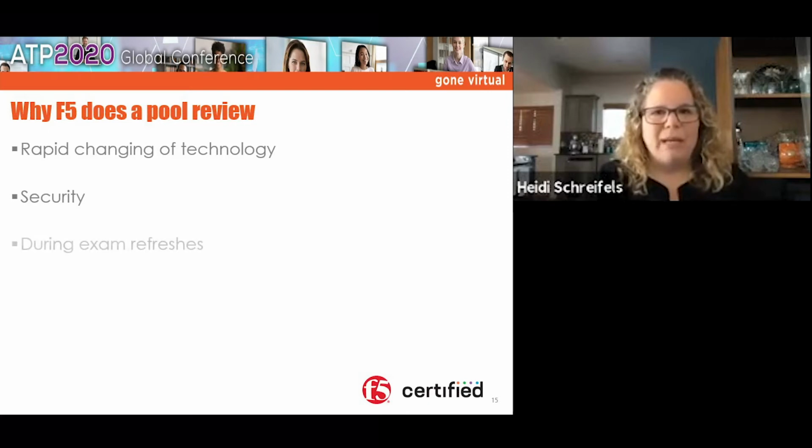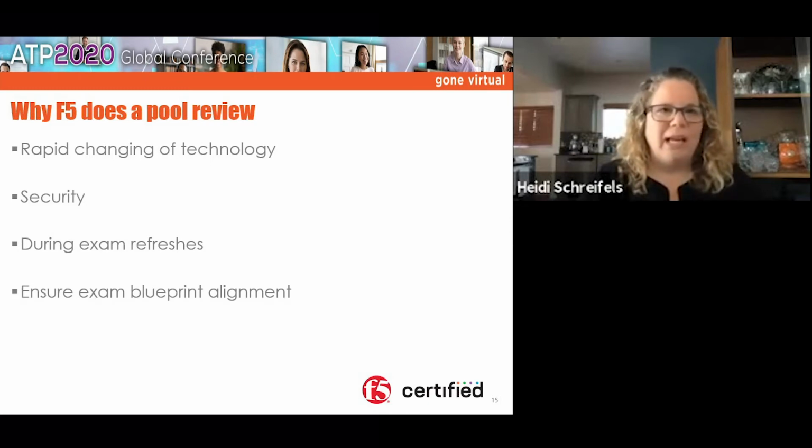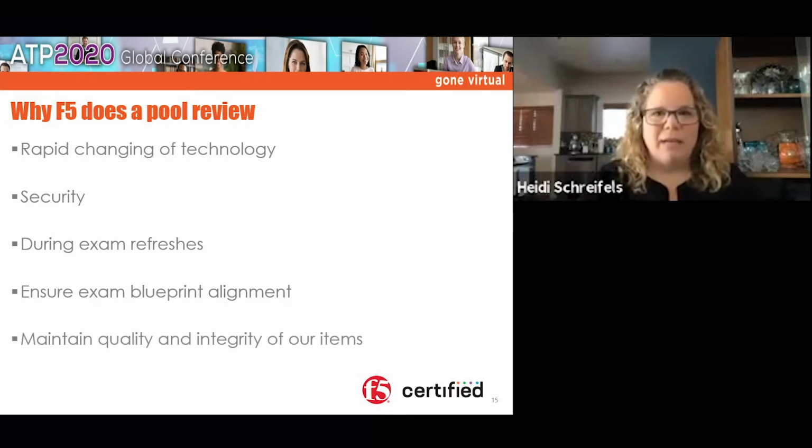We do this during an exam refresh, and we do this to ensure that the exam blueprints are aligned. We develop a new blueprint for every exam, so we want to make sure that any item we have delivered to our candidates aligns properly with the blueprint, with the minimally qualified candidate, and any of those nuances can be addressed through this pool review to maintain the quality and integrity of our exams. We also do it to improve the language. We want to make sure that our items are easily understood because we deliver to a global audience. So we really try to go in and simplify the English language to a technical language that's understood and equitable to everyone who takes our exams.